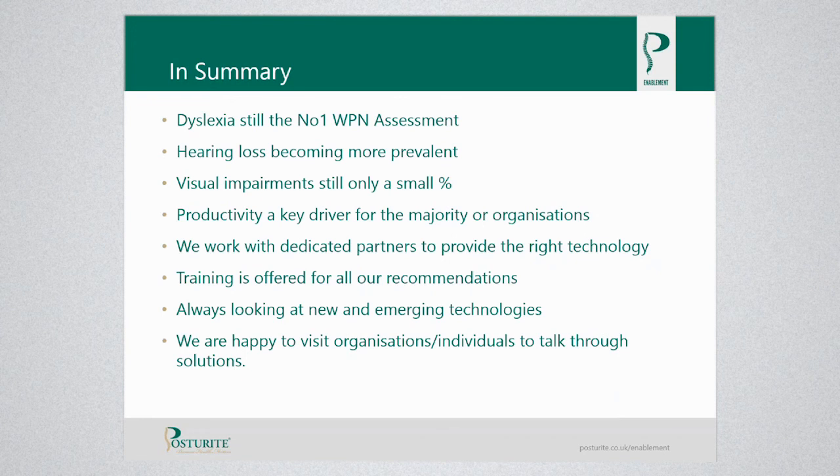I hear these days of people like Access to Work not actually even going out to see clients these days. They actually do assessments over the phone, which I find amazing. So I'd always suggest any assessor you get involved with, and certainly the ones from Posturite, will actually go out and make a visit. They will make sure that the right products are put out there for the right types of issues.